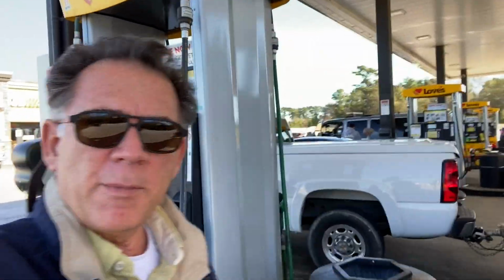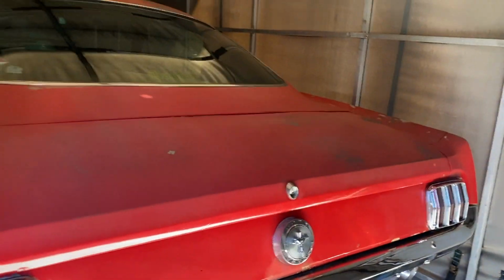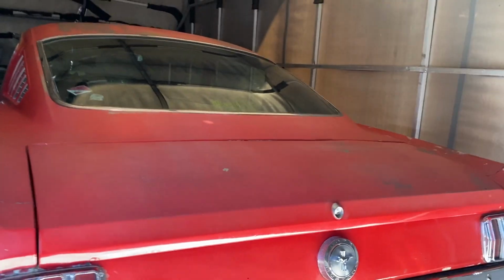Well, every time I stop, I've got to put gas in this truck. Of course, it gets 10 miles per gallon, this truck does, but it's got a heck of a motor. But then I've got to come back here to the back of my trailer and make sure that the car's still strapped down good and secure. So that's what we're doing now. Yep, still a Mustang back here. It's a pretty cool car, in fact.